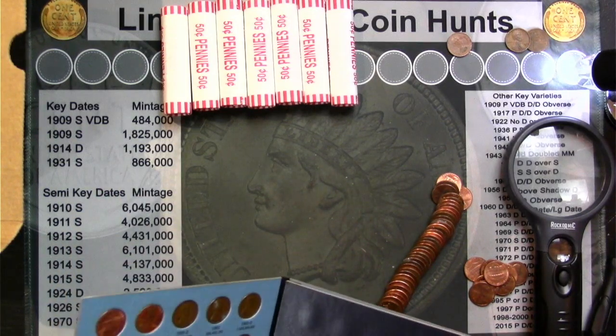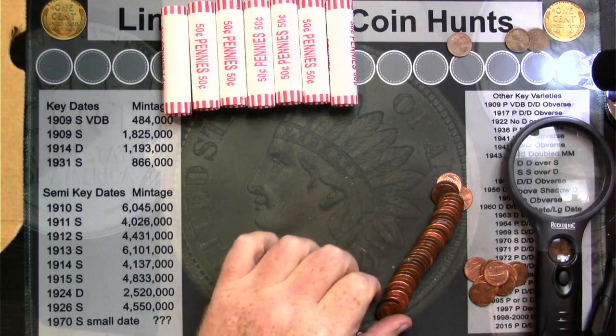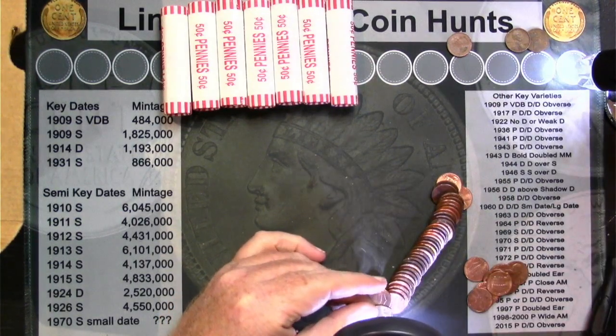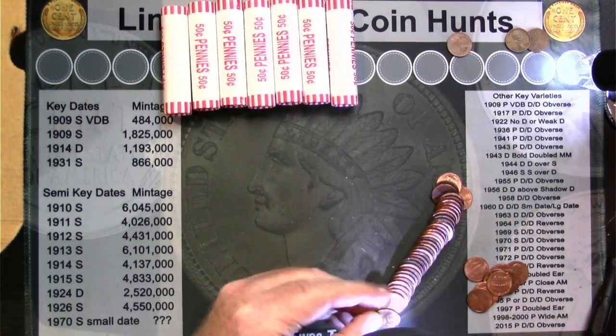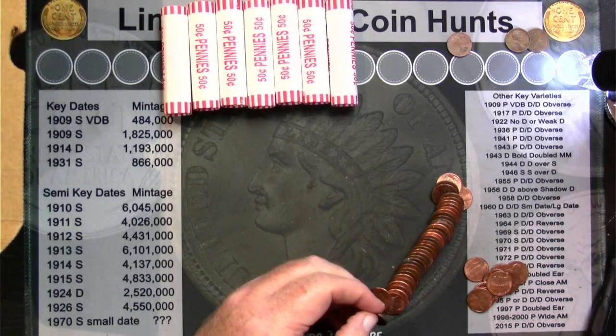I don't know if that's just because of where I'm located here, east of the Mississippi, or if they just were lower mintage. But I'm not coming across very many or any San Franciscos yet. So, all right, onward and upward.